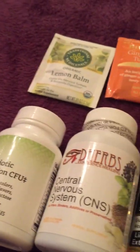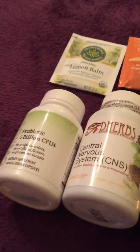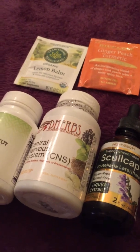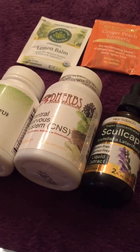So I'm just going to show you again what I shared with you today. And as I always provide a disclaimer, when I'm sharing certain products, I'm not trying to promote any particular brand. I'm just sharing what has worked well for me. So you have to check in with your body and also with your physician.